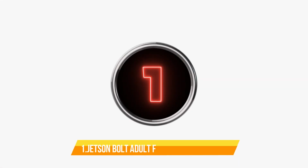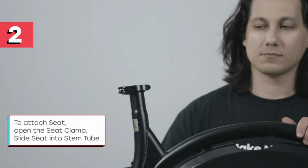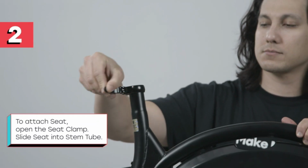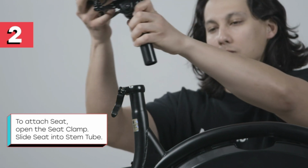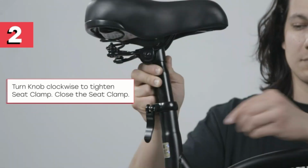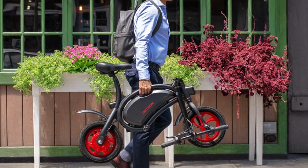Number 1. Jetson Bolt Adult Folding Electric Bike. With the maximum range of 15 miles, the Jetson Bolt is the perfect electric ride-on for adults to explore your neighborhood, or enjoy your commute all on a single battery charge. The aluminum alloy frame is lightweight and sturdy, supporting up to 250 pounds and made for everyday use.